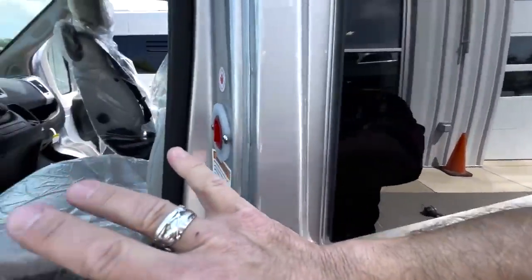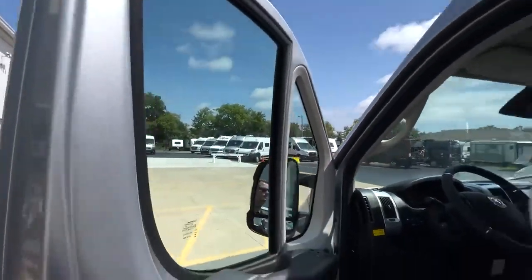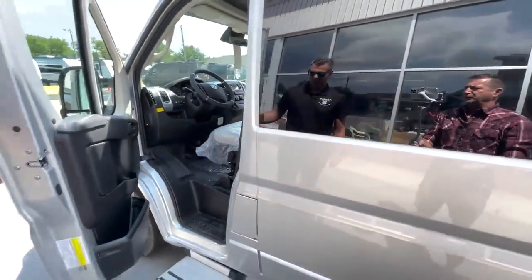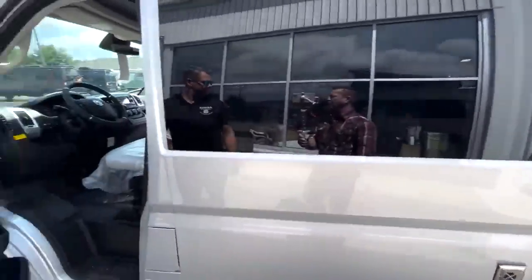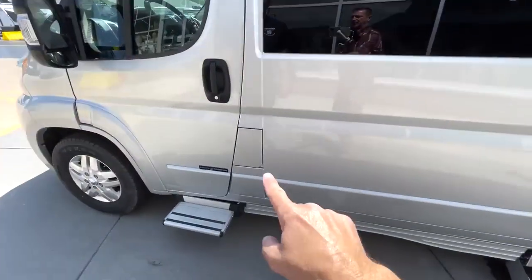And if it's inclement, you can close the door, put your window down, and run your hose in that way if you don't want the bugs or the snow or whatever. Which is a little easier than what some are doing, which is putting it on the back, and you have to open up your back doors while you fill. So, yep. Super great. And this is where the gasoline goes.